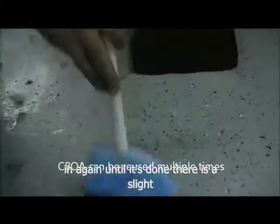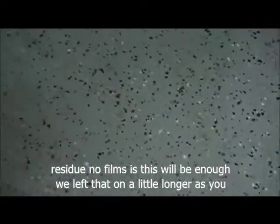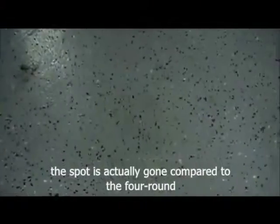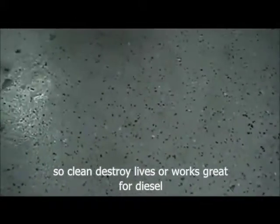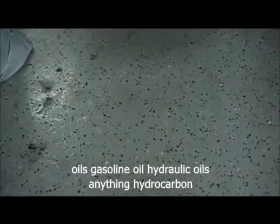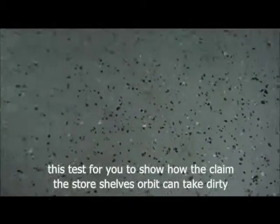There is a slight discoloration, but there is no residue, no film. And if we would have left that on a little longer, as you can see, the spot is actually gone compared to the floor around it. So CleanBoost Oil Absorbent works great for diesel oils, gasoline oils, hydraulic oils, anything hydrocarbon. The floor is now clean.